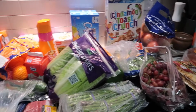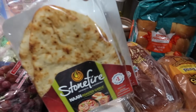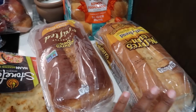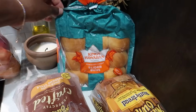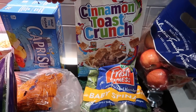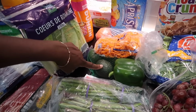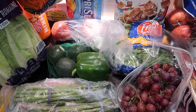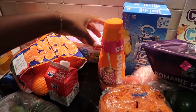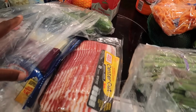Right, so this is the second half of the rest of the groceries. Got some naan bread for pizzas, some brioche bread for French toast, butter bread, slider buns, apples, grapes, spinach, Cinnamon Toast Crunch, asparagus, romaine lettuce, avocado, green peppers, carrots. Those are tomatoes back here, a Capri Sun, a coffee creamer, shrimp noodles, oranges, whipping cream.